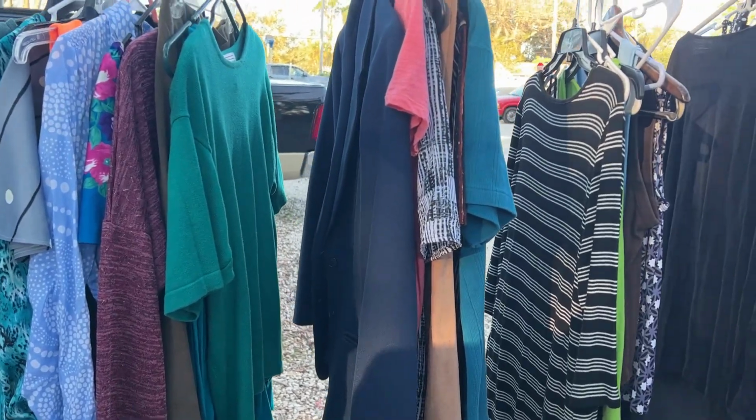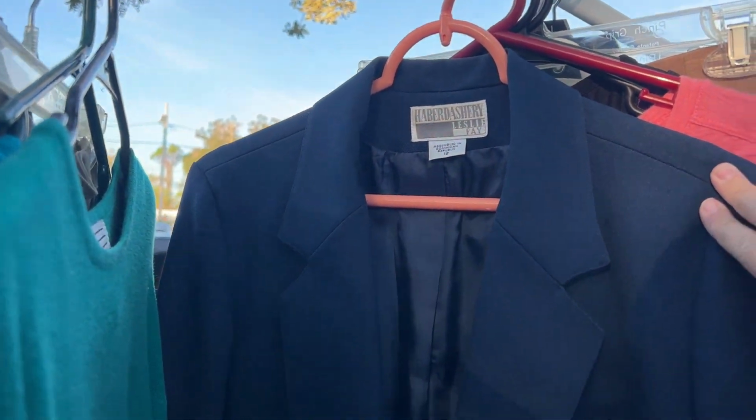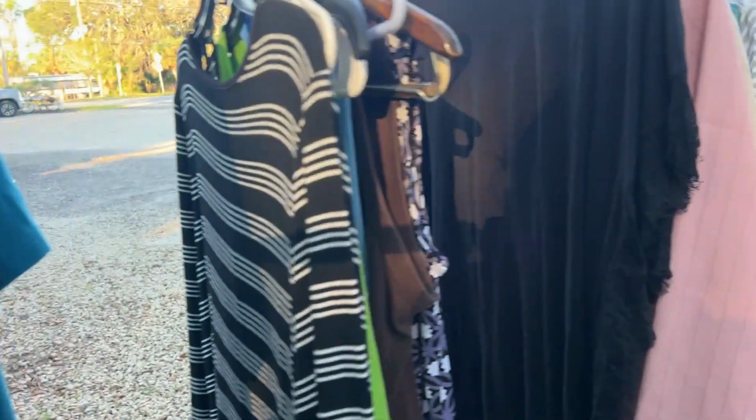Not really seeing anything. This is pretty. Haberdashery Leslie Faye, assembled in Dominican Republic, size 12. That is cute. Tag is cut out. We might do that for 50 cents. I like that one. It feels like a polyester. Might do that one.